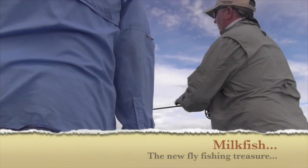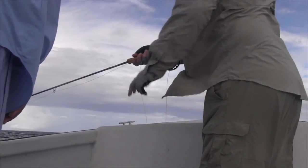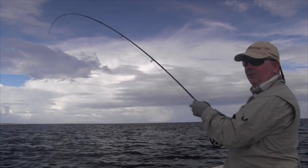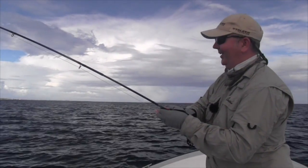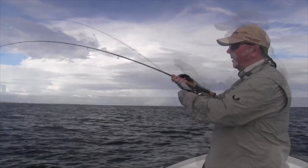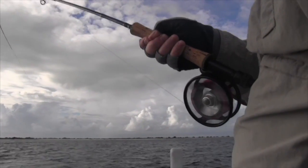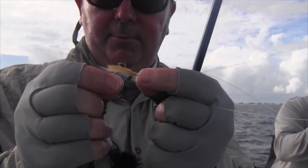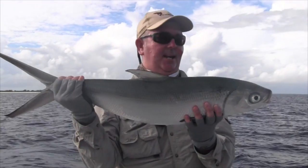Anyway, just rip it out there. Here we go. Come on, mate. Just milkfish. This is not bad, eh? Yeah, not very bad. They're up feeding on the surface, and that's what gets a lot of fly fishermen excited, you know. It backs out of the water. Essentially it would look like a little bit of weed or scum, and that's what does the trick. Nice little Christmas Island milkfish. It's probably about a 15, 17 pounder. There's a little bit of guessing involved.